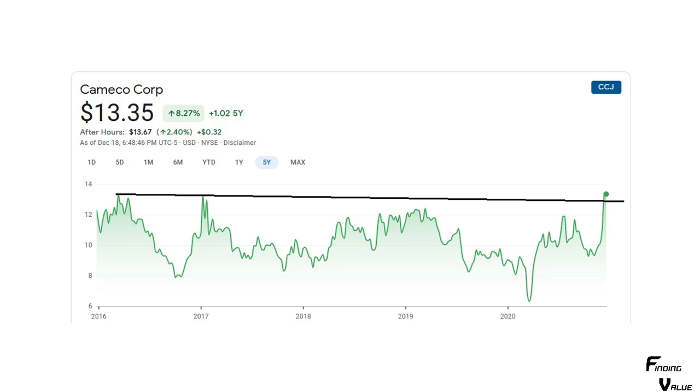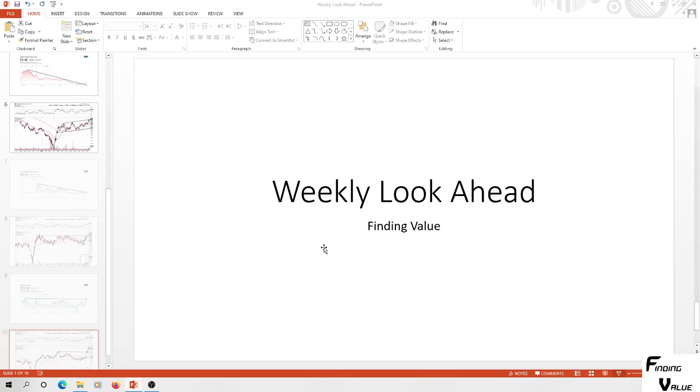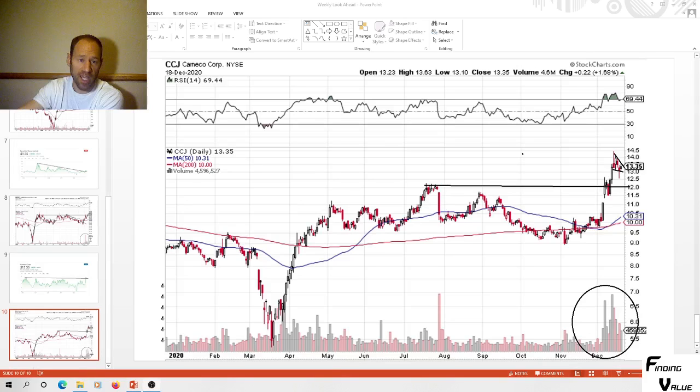CCJ, Cameco Corp, another one I'm looking at because this is kind of a leader. It broke out and we're kind of sitting here in a little pullback up here. And I think there's some stuff back here that correlates to this price right here. So I think it's going to pull back, kind of sit here, and then we'll break to the upside, I think. Lots of volume stepping in. This looks exceptionally good. So those are the ones that I'm looking at this week.